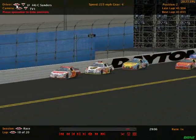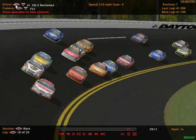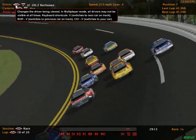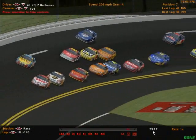We got a Chevy, a Toyota, a Dodge, another Dodge, a Chevy, more Dodge. I don't think we got any Fords left besides T.O. Bain, so he's not going to have much help.